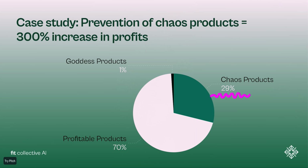So these are chaos products. And in businesses, we actually have found that an average 30% of products are losing the business's money from this disproportionately high return rate. And every business has them. But the good news is that they can be prevented. So if you've ever sat in your trade meetings and thought, we're making so many sales, where is the profitability in this business? Chaos products are eating your profits.